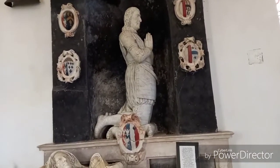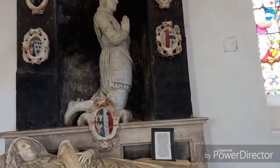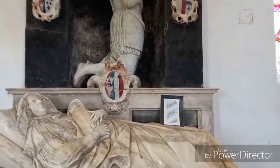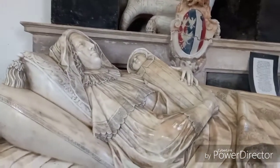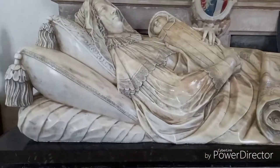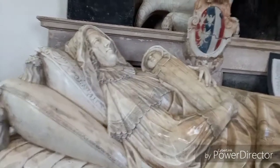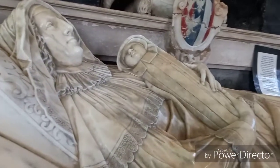Here lieth buried Arthur Coke, Esquire, third son of Sir Edward Coke, knight, late Lord Chief Justice of England, and of the Privy Council of King James. Here lieth also buried in the same tomb is Elizabeth, daughter and sole heir apparent of Sir George Waldegrove, knight. Just look how beautiful she is.